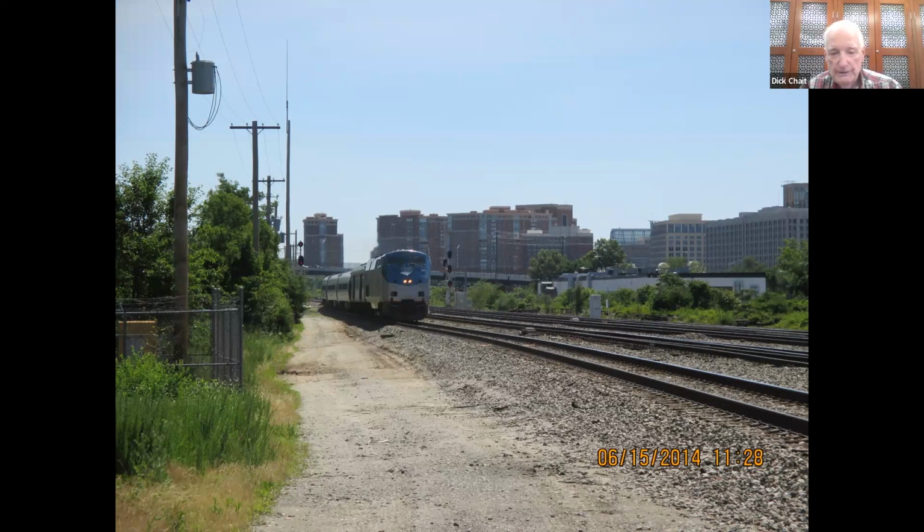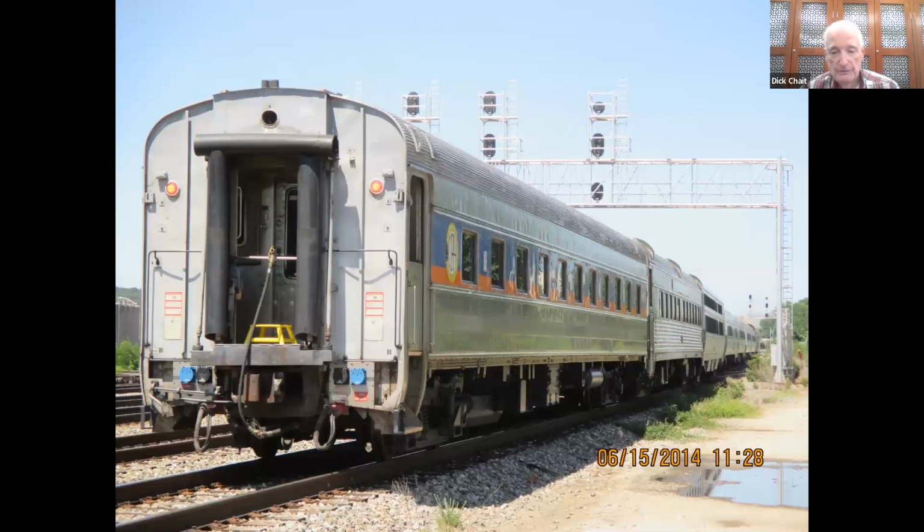You can see to the right is the CSX main line. This train right here has come off the CSX line, the old RF&P subdivision, and onto a track that will go south through the Piedmont region, through Lynchburg, Charlottesville, Atlanta, not the coastline that the CSX line goes down, but headed inland through the Piedmont region. Next. Okay, so it just has passed me. Next.